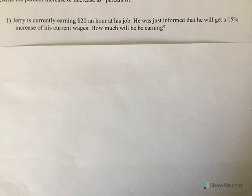Let's make some comparisons with percents. In every one of these, I'm going to set up proportions, because I am a huge fan of proportions.